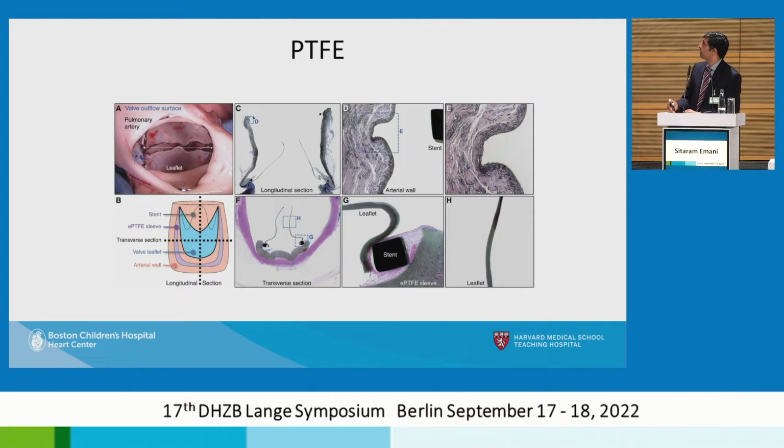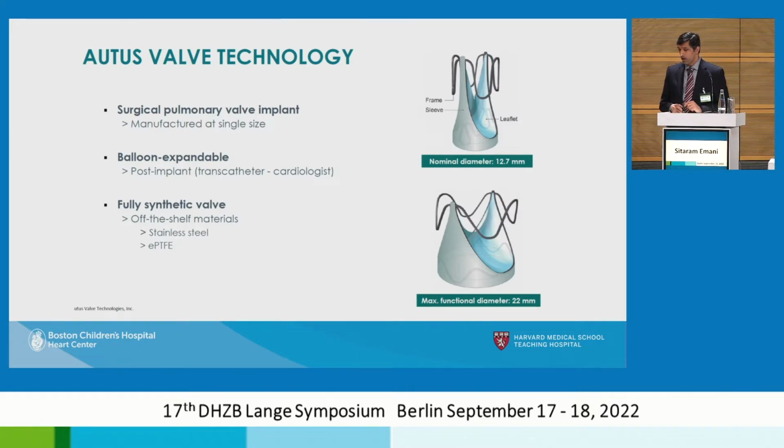And so, again, when we think about sinuses of Valsalva and trying to recreate an area that is not stagnant flow to prevent thrombus formation, there was another consideration of actually creating a small, controlled perforation in the belly of the leaflet in that particular region where clots frequently form, to prevent stagnation of flow.